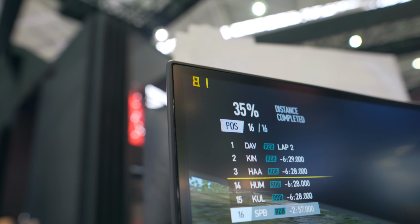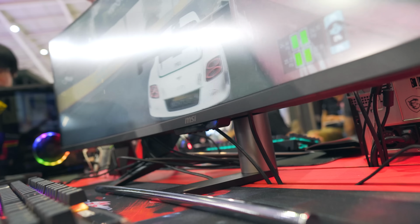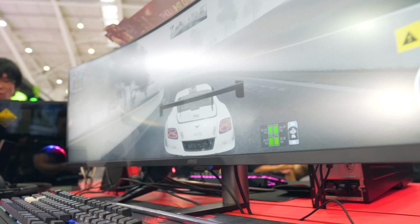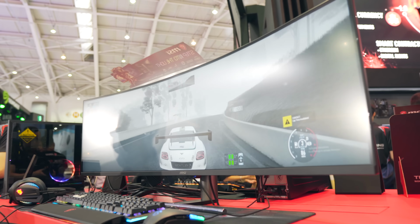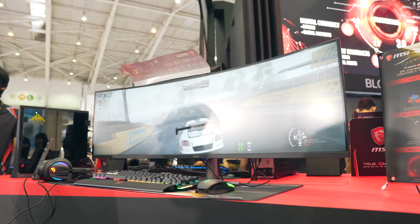Slim bezels are definitely appreciated, but I did inquire about a new stand design as the current one just doesn't do this monitor justice at all and reminds me too much of what we've seen from Samsung and LG. No word on pricing or release date yet, but they did say roughly towards the end of this year, but possibly early next year.